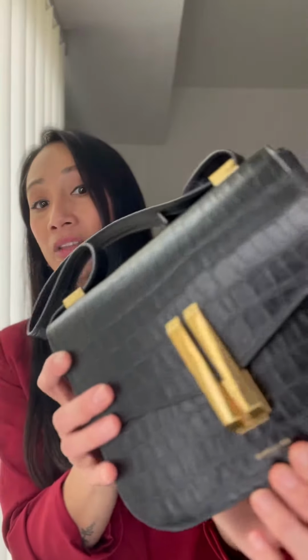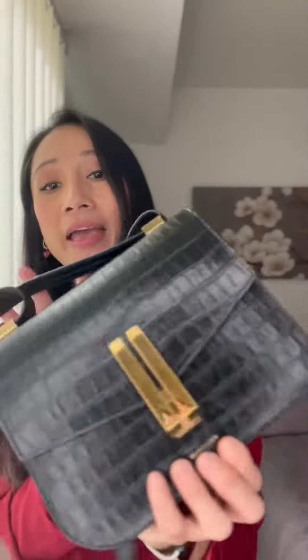So I've had this bag for more than 10 months now, I would say almost a year, and I have it in black and embossed truck leather. And here we go, you can't even see it. Anyway, there it is, it's still beautiful. I've worn this so much.